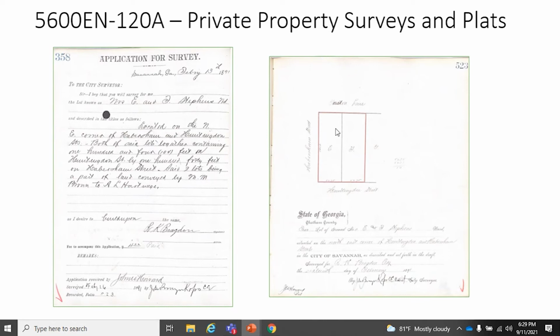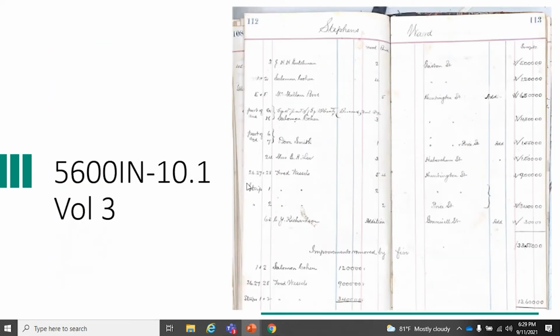Over here in the survey, this red, of course, is the lot that's being surveyed. Often these do have building footprints. If there was already a building in existence, there would sometimes be an outline of the footprint. Since there is not one, I'm fairly confident there was nothing here, and they did this because they're going to start building on this lot. Down here, it reiterates the information that's on the survey. So this is good. This has given us some more information to work with.